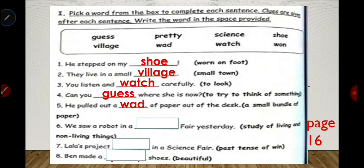Number 6. We saw a robot in a blank fair yesterday. Study of living and non-living things was the answer. Correct. We saw a robot in a science fair yesterday. Number 7. Lala's project, blank in a science fair, was the answer. It means past tense of win. Correct. Lala's project won in a science fair.